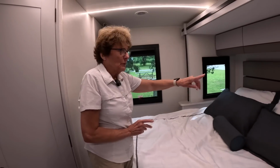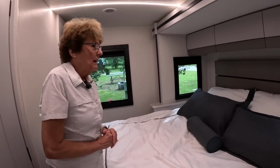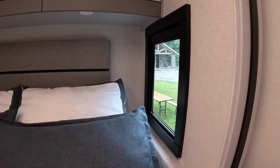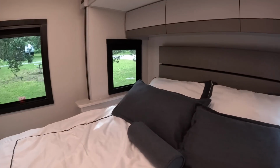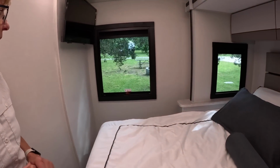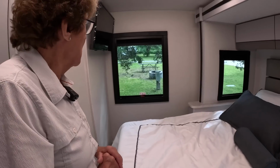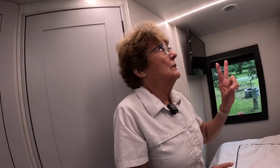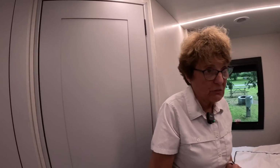Now the 2 windows, I don't know if they open. I don't think they do. They're decorative. They let light in. They're very pretty. But you're not going to get any cross ventilation there. And that's an exit there. That's an exit, but you can open that. There is a TV. For the people that are the TV people, 2 televisions in this.